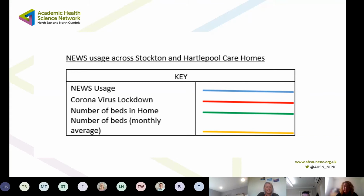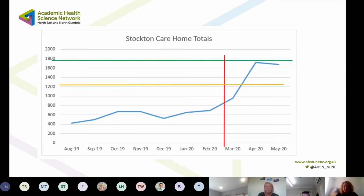So if this is just the key, it would have been good to see them on the same side, but it doesn't matter. I'll remind you what the colours are. This is our Stockton homes, and as the months have gone by, the blue is the usage of NEWS, so the recordings. The yellow line is the occupancy. The green line would be the maximum occupancy of the homes, but that's where we want to be heading really, because every resident ideally would be having a NEWS score done.